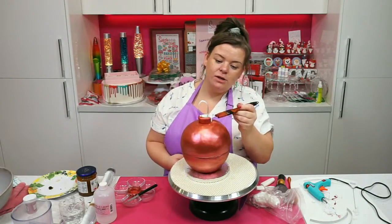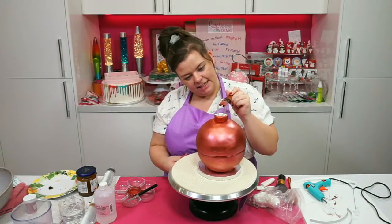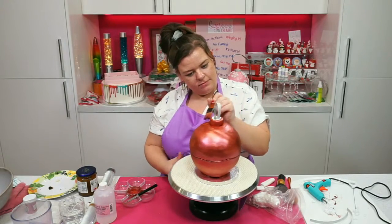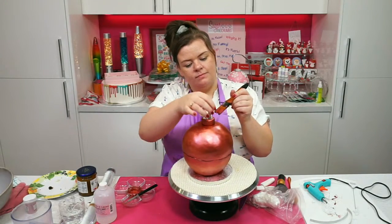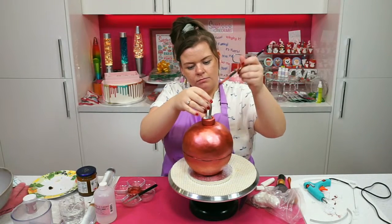I'm just going to paint every single one of my cakes now like this. So easy but effective. It looks nice like that. And the ruby, somebody's just said it's out of stock, but it'll be back in stock tomorrow.